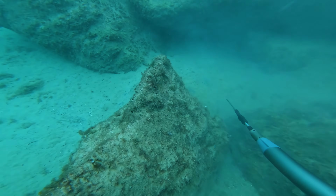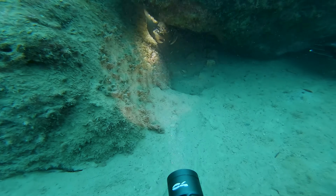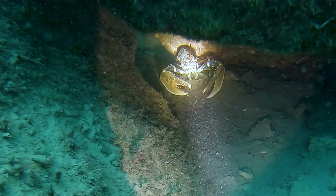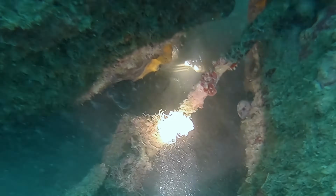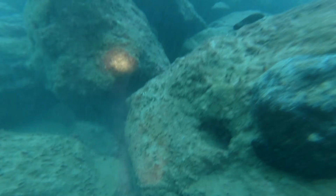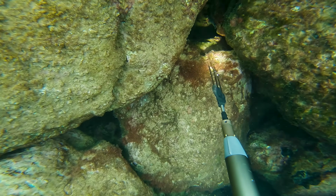I saw some kicked up sand at the bottom, so I thought there could be a red mullet there, but it turns out it was a lobster. It was pretty big, I would say about 1.5 to 2 kilos, which would be a great dinner. Unfortunately, it's illegal to catch them in recreational spearfishing in Croatia, so I'll maybe do a separate video on lobster hunting in California or Mexico.